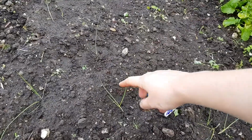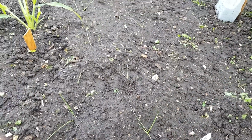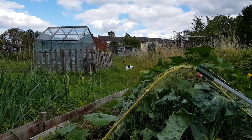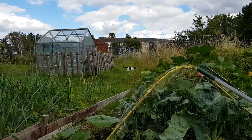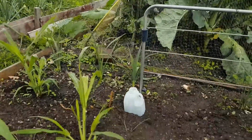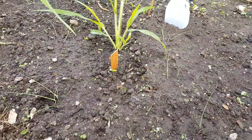Last of the leeks, and these are more Musselburgh. Oh, someone caught a mouse. No, we haven't. These are the last of the leeks in, is what I was going to say.